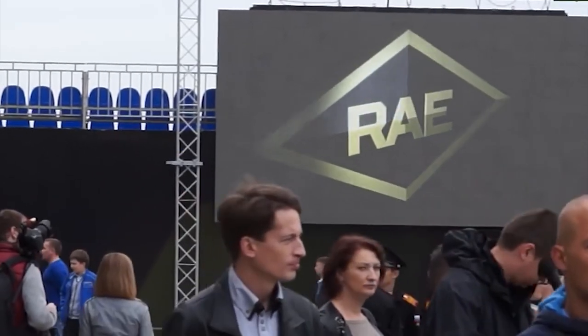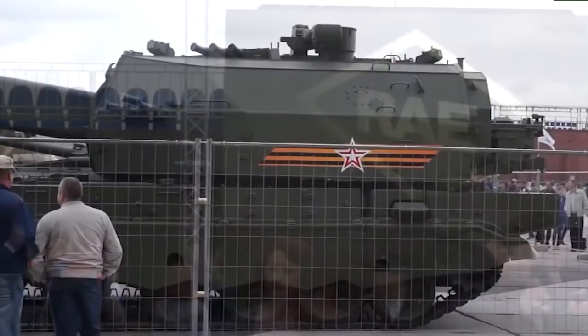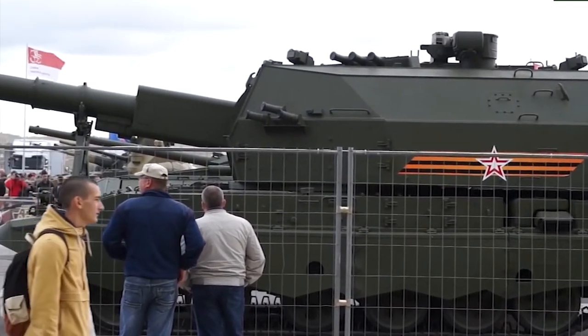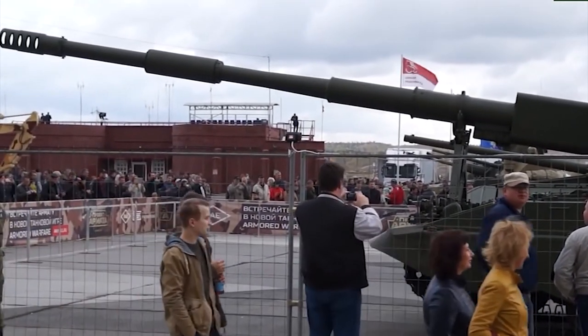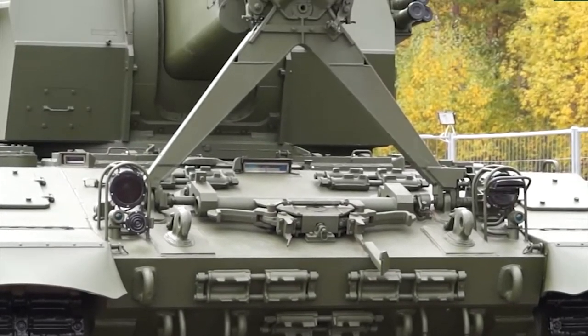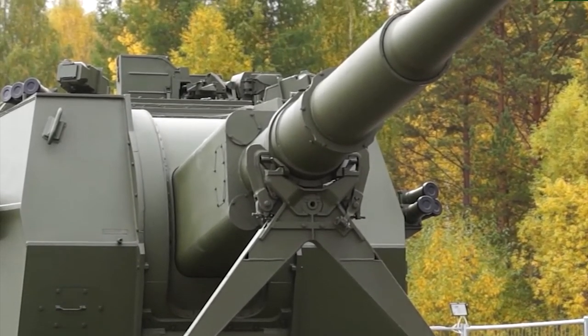Its automated turret can pump out rounds, reportedly firing up to 15 to 20 per minute. Paladins top out at 8 rounds per minute, and have to drop to 1 round per 3 minutes during a sustained fight. That gives the Akatsiya a massive advantage in a battery versus battery duel.